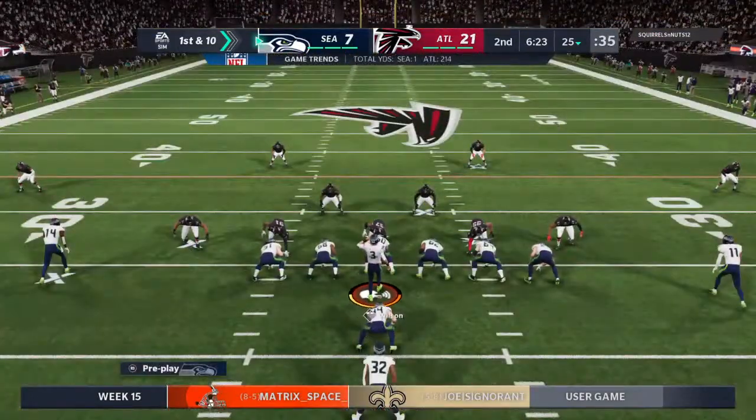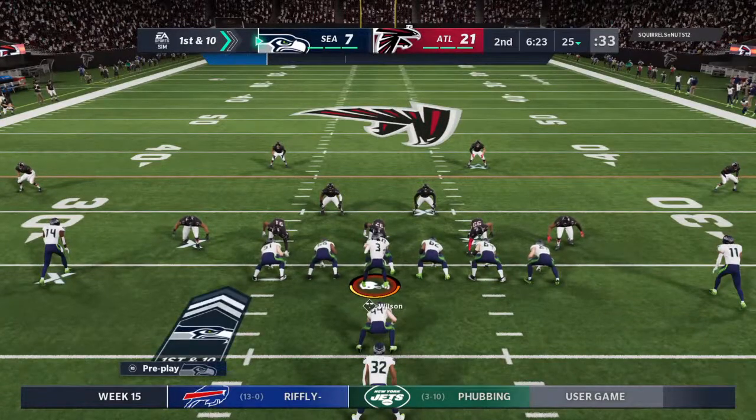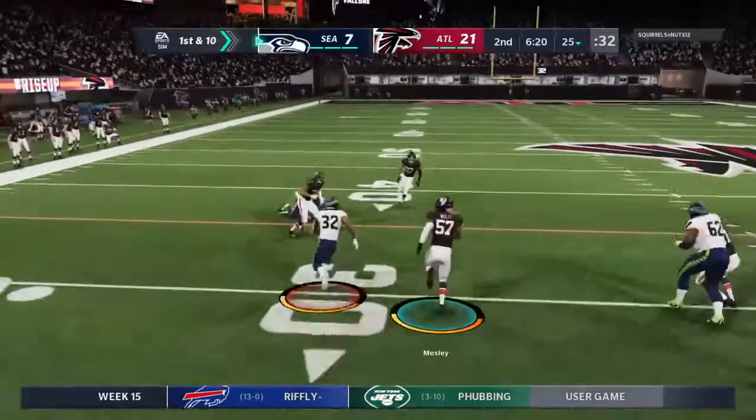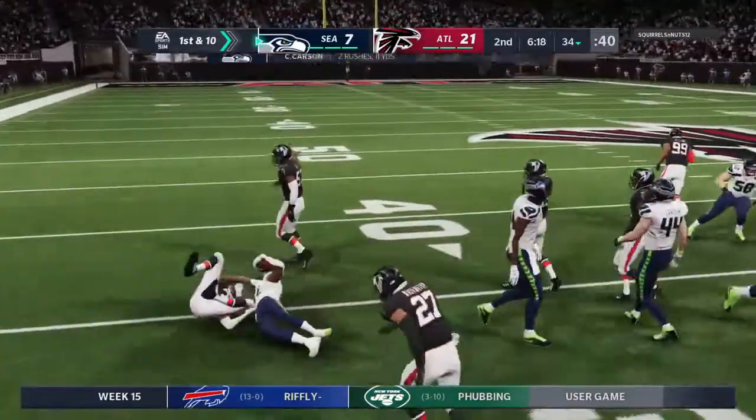Coming to the line here to begin their next drive, the Seahawks offense. And last time, not only the turnover, but that turned into 6 points. They got to make up for that here.